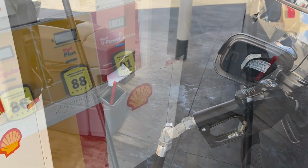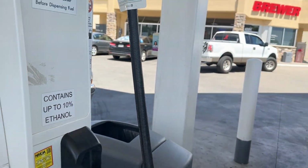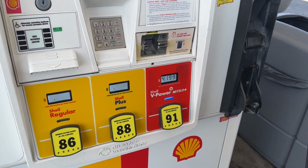I forgot to record the food that we had, but we are gassing Ruby up. Too bad New Mexico 91, I believe, is the highest octane. Damn, bro. But 91 is the highest here in New Mexico. It would be nice to have like 93, but 91 will do.